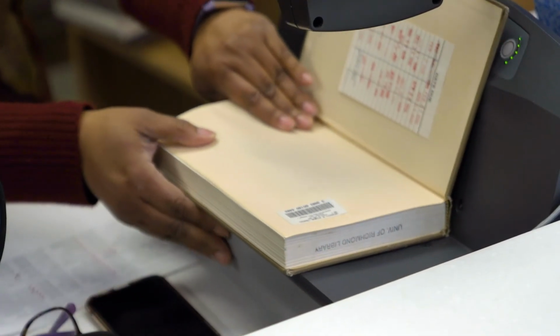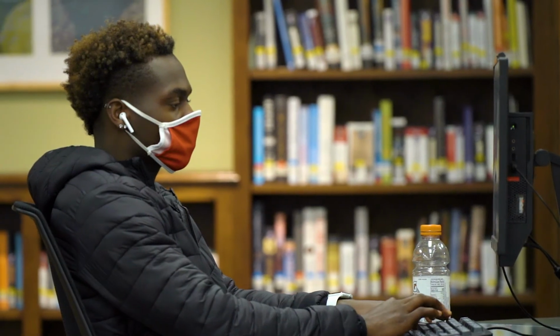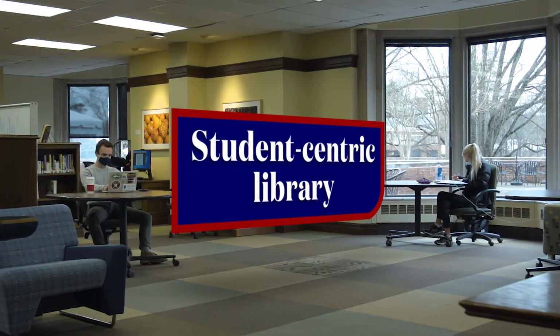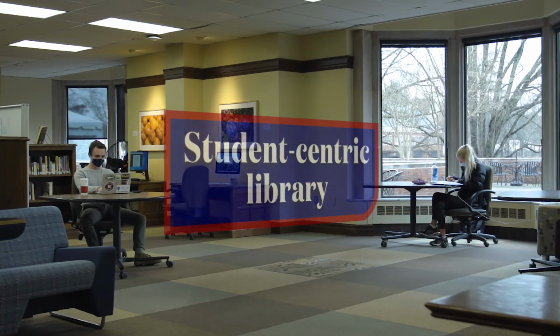And I think that what we've seen right now with COVID is it's forced us to have another evolutionary point in libraries and to think about what is a student-centric library on campus and how do we make sure that the library is fulfilling that role.